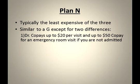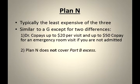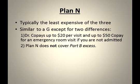Of course, if you go into the emergency room or are admitted into the hospital, they don't charge you the copay. The second is the Part B excess that Plan N does not cover. Plan F and G do cover Part B excess, but Plan N does not. So let me explain Part B excess like this.